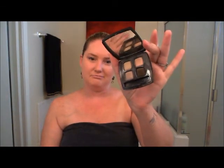Okay, number three, The Nudes by Chanel. Mine are a little dirty, but you can get an idea. These are simple, effortless colors that you can just use all over the lid, and I use a little bit of the Chanel waterproof eyeliner with them to create this really soft fall brown.